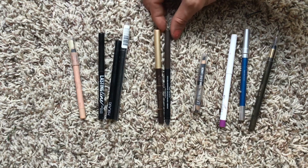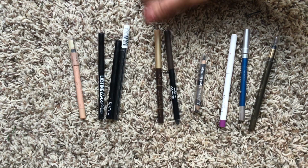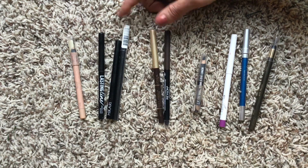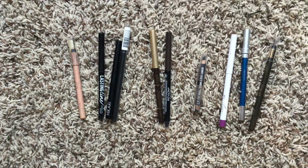I have 2 brown eyeliners, and that's only because I lost one in my car and rebought another one, and then I found the other one. So I use these probably more than the black, and I used to use these to always fill in my mole, but I haven't been doing that recently.